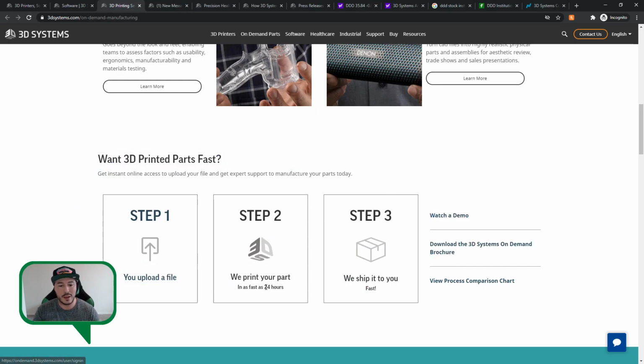You can see how easy the steps are. You upload your file, they print your part, and they ship it to you. Now you might say, okay, well, everyone does this these days. Yes, but this kind of model is so great for somebody who just needs to test some things out and see what's going to work and what's not going to work.